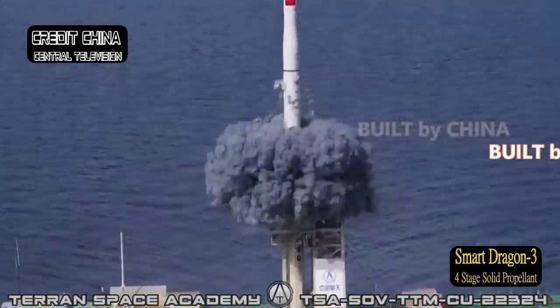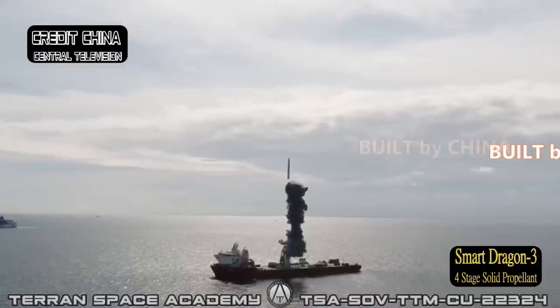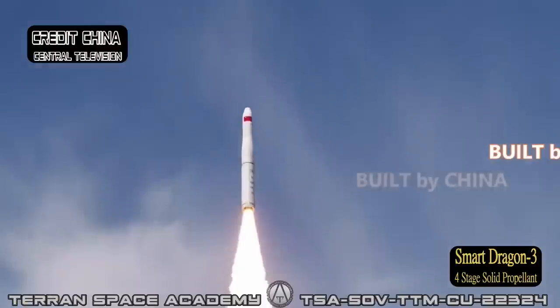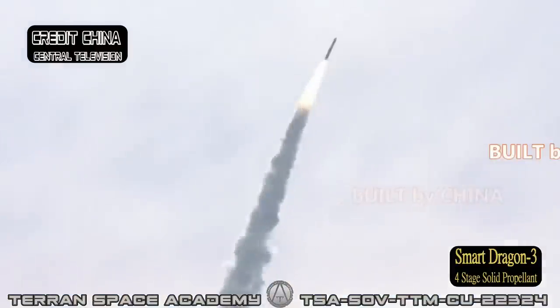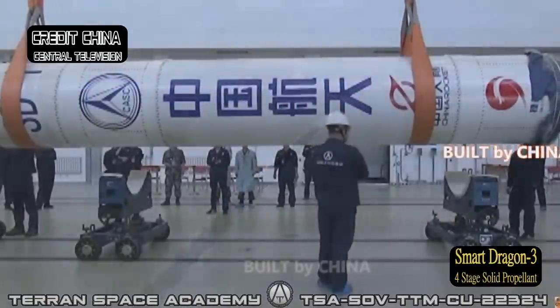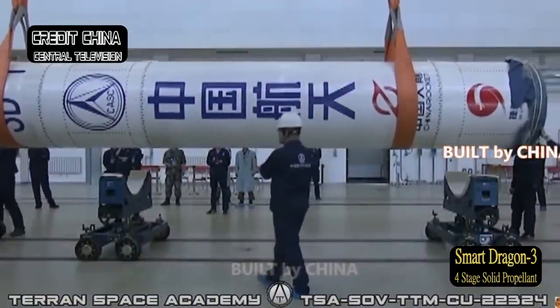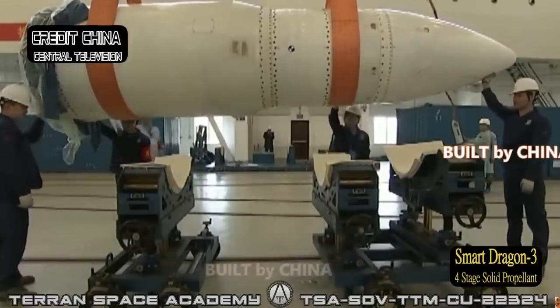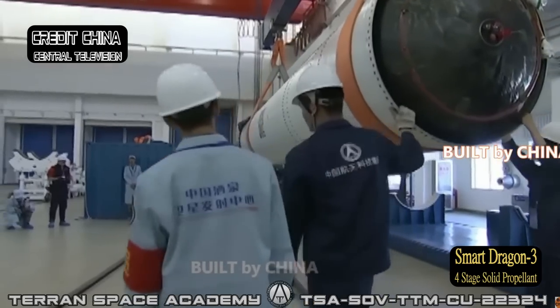China is also fielding this. This is the Smart Dragon 3. This will be the world's largest solid propellant rocket system, and it has four stages. The Smart Dragon 3 will have a liftoff mass of 140 metric tons, and will be able to launch up to 20 satellites at a time and get a 1.5 metric ton payload to a 500 kilometer sun synchronous orbit.